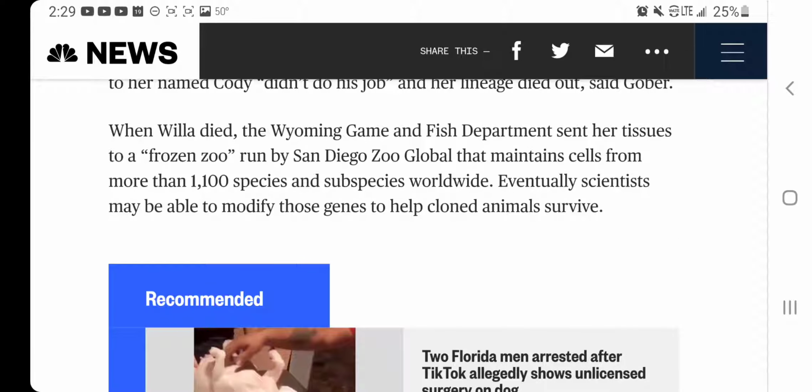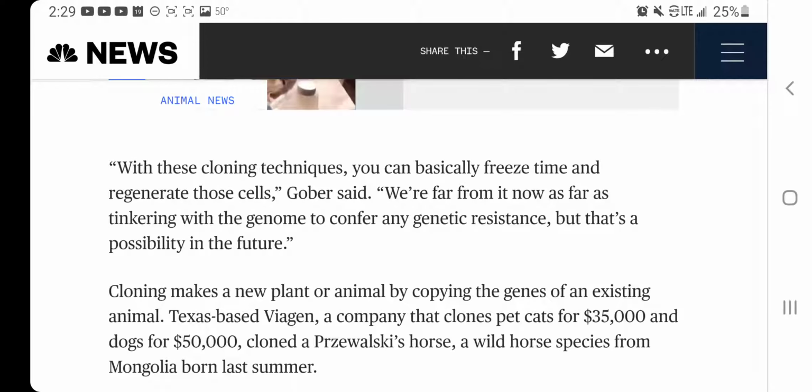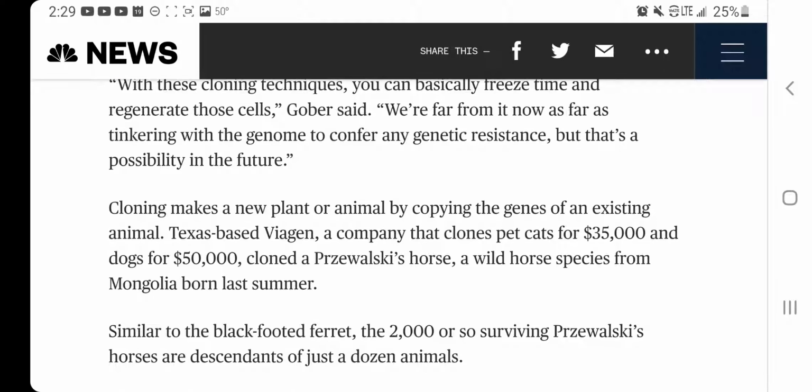When Willa died, the Wyoming Game and Fish Department sent her tissues to a frozen zoo run by San Diego Zoo Global that maintains cells for more than 1,100 species and subspecies worldwide. Eventually, scientists may be able to modify those genes to help clones survive. With these cloning techniques, you can basically freeze time and regenerate those cells, Gober said. We're far from it now, as far as tinkering with the genome to confer any genetic resistance, but that's a possibility in the future.